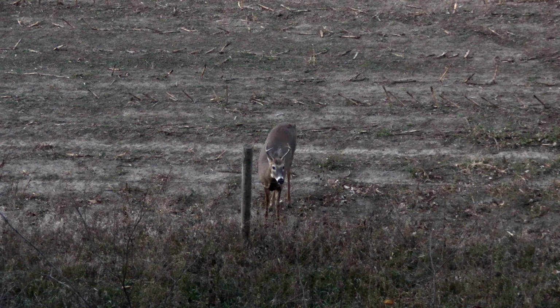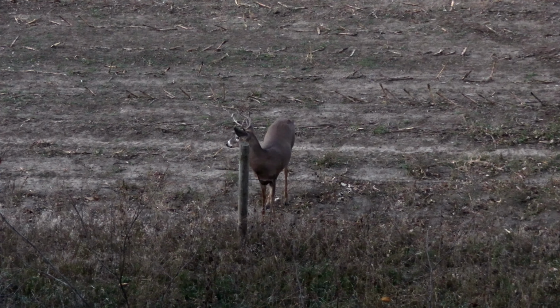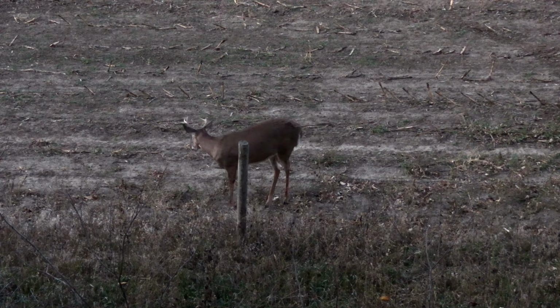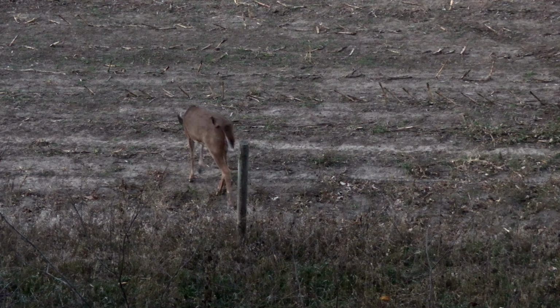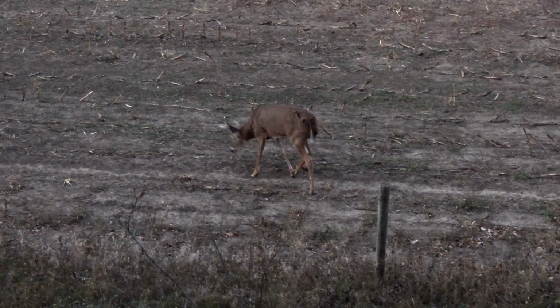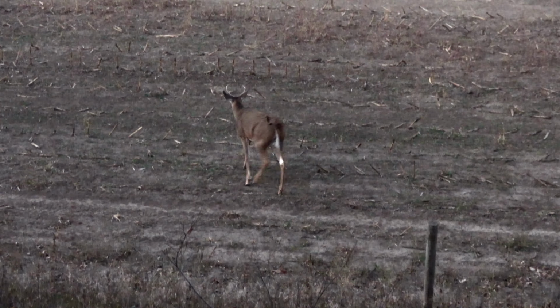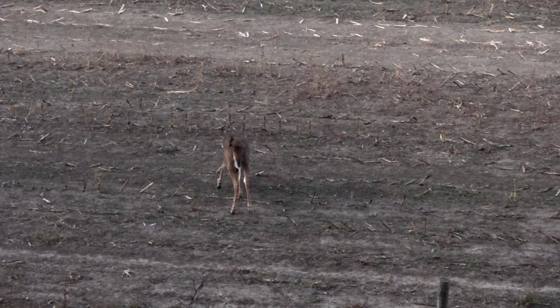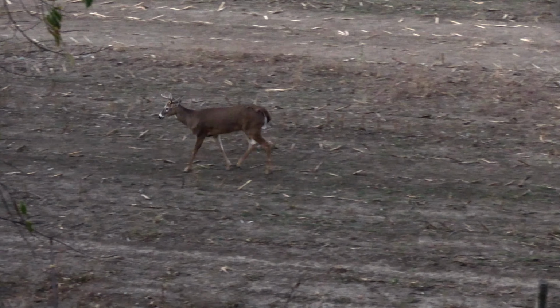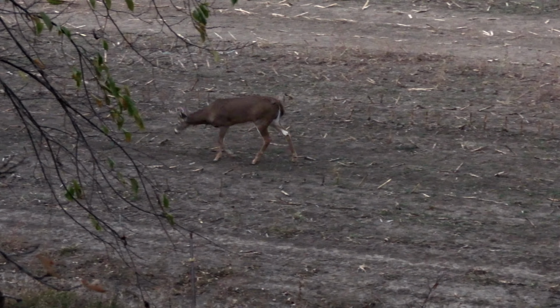The little buck hung out underneath my stand for quite some time, till some does at the other corner of the field caught his eye, and he decided to go walk over there and check them out. The hunt for this evening sit was pretty much over at this point, but I knew it had to be just a matter of time before the shed buck would come back by the same trail that he did the day before.